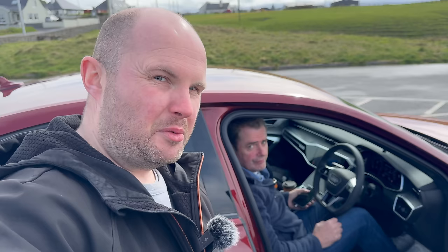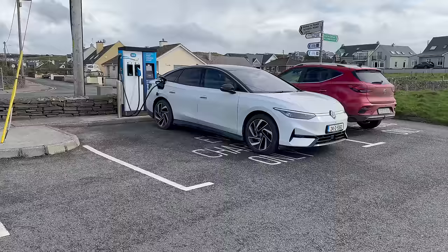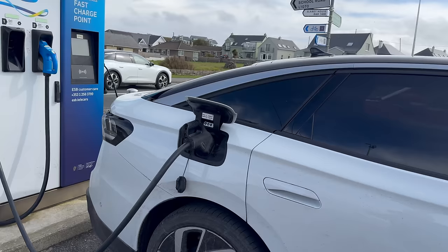Bit of a problem. It's not charging. It starts to charge for about 30 seconds and then it goes red. No way. Oh, no. I'm not even messing. So it happened once and I thought maybe it's just a dodgy connection, so I held on to this, and as you can see, red.